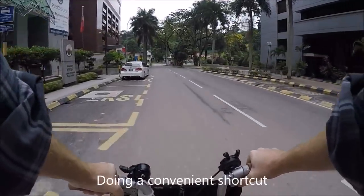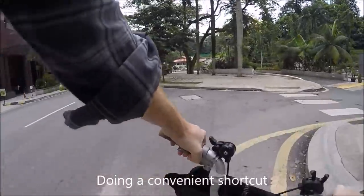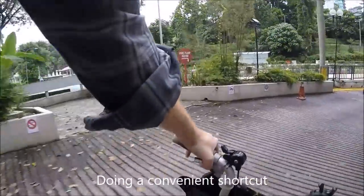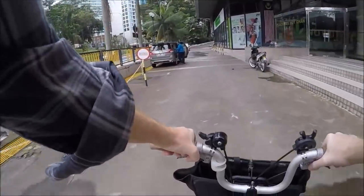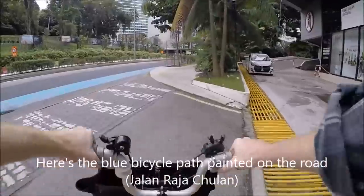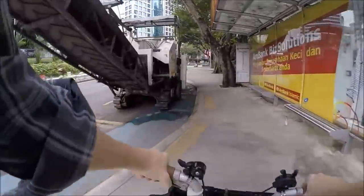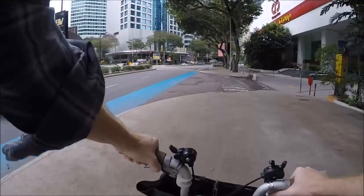So instead of really thinking it through, it seems like they've just told themselves, where can we get a quick solution? Where can we paint some bicycle paths on existing roads? So some of it you see here, this blue color here, is a new bicycle lane.